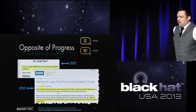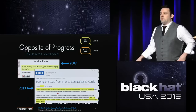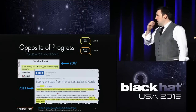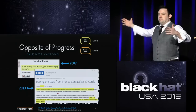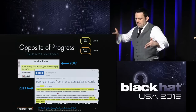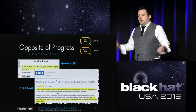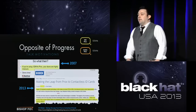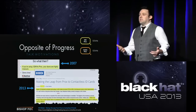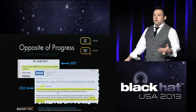But the main motivation behind this talk and these tools, and releasing them to try to make it easier for security professionals, is that, just looking at the timeline, Chris Paget's talk in 2007 said, if you're using this for your doors, you're insecure. It was out there, everybody knew about it, and to this day, 80% of people in 2013 are still using it. So we've made absolutely no progress whatsoever in doing anything about it. And my theory is because the tools have been lacking to pull off successful penetration tests and really convey these risks to the people who make the decisions to upgrade them.